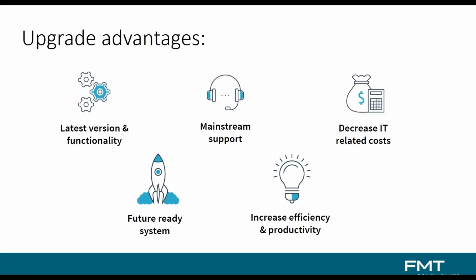Well, let's talk about some of the advantages of upgrading. So if we do upgrade, that means we're on the latest version and the functionality. We're leveraging our solution. We're on the forefront of the release of the solution and what it can do. So being on that latest version and being able to leverage the latest functionality, that means a lot to the organization and the efficiency with which the users can complete their day-to-day responsibilities within Dynamics GP.